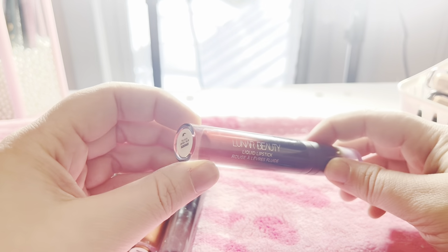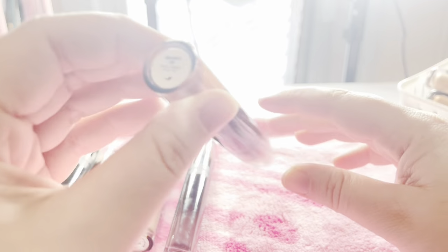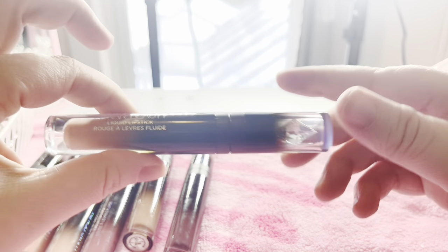So from Lunar Beauty, I'm gonna be honest, I'm probably not gonna get rid of any of these, but I'll go through them with you. I have this red shade called Aphrodite. I'm definitely going to hold on to that. The next one that we have here is called Hallow's Eve. Definitely hold on to that. Can't even get your hands on it anymore.